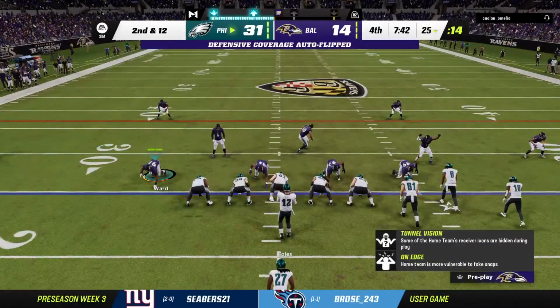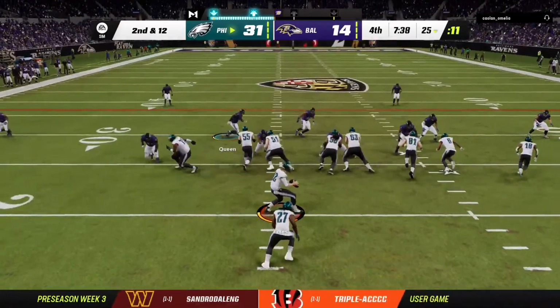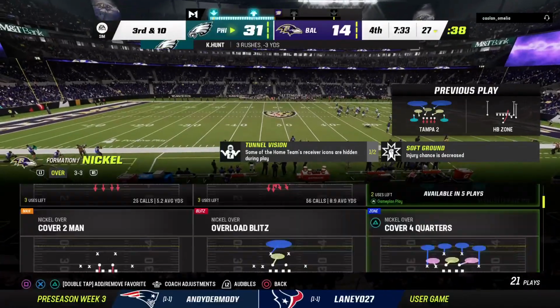First play of the drive goes the wrong way. Here's 2nd and 12. They'll run again with Hunt. And he's upended after a gain of 2 out to the 27.